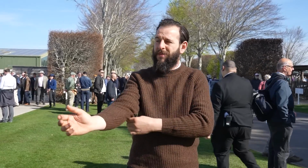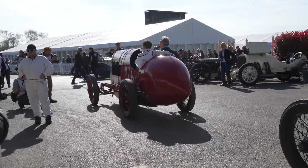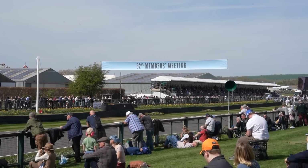Obviously, the Edwardians are going to be a massive highlight for me. This is the highlight of my year, to come and see these cars race. Duncan's here with his Fiat, Mark Walker's here, Julian Mazoub's here with his Sunbeam. There's a lot of people that I'm hoping to chat to. There's a lot of cars to look at. The sun's shining, it's going to be a good day.